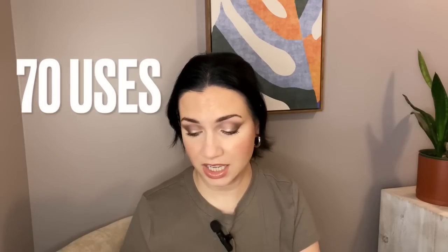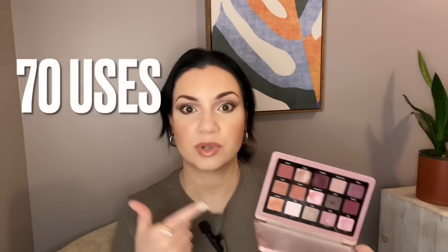Okay, next up. So I mentioned Sigma New Mod. I love that one for mauves. My other favorite mauve palette is the Natasha Denona Retro, and I have used this one 70 times, which is exciting. This is one of the ones I just dropped on the floor, and this is one that I have hit pan on.